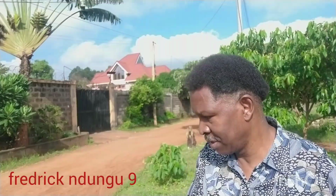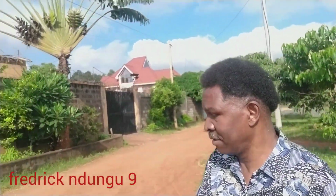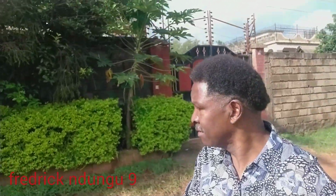So the buildings are modern. This is not an old estate. It could be in existence roughly 10 years or so, that's when it was developed. Hence the magnificent and modern buildings that we can see here.